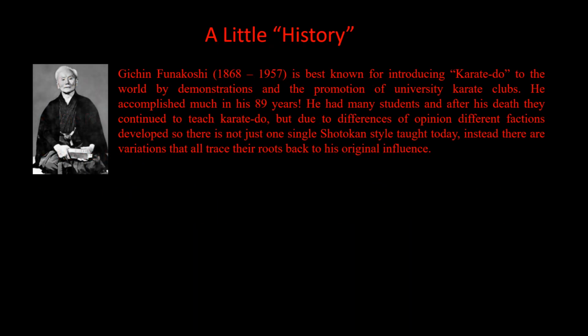I know, we're going to get to the kanji, but I just couldn't help myself. A little history. Gichin Funakoshi, again, 1868 to 1957. He's best known for introducing Karate-Do to the world by demonstrations and the promotion of university karate clubs. He accomplished much in his 89 years.